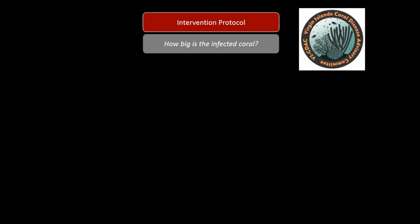One of the things that we did do really evolved from a lot of information that Florida has already done and what Karen Neely's group has done, and all these great groups working there have done. We developed a protocol that would work for us. This protocol is focused on treating individual corals. One of the first things we ask is, how big is that infected coral? If it's greater than 30 centimeters, then we're going to treat it in place.